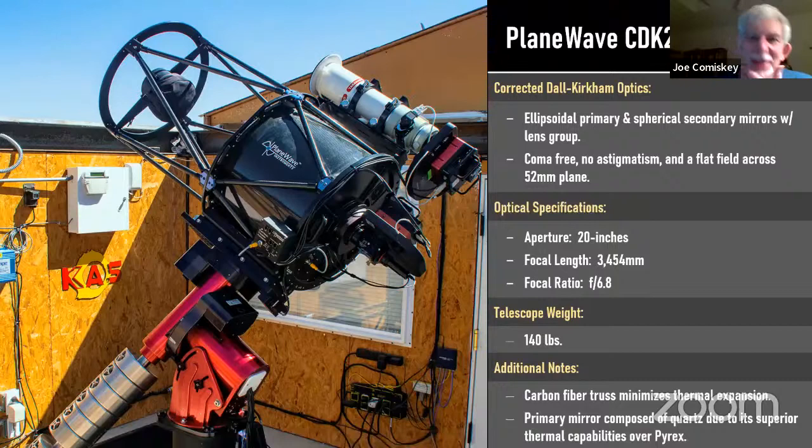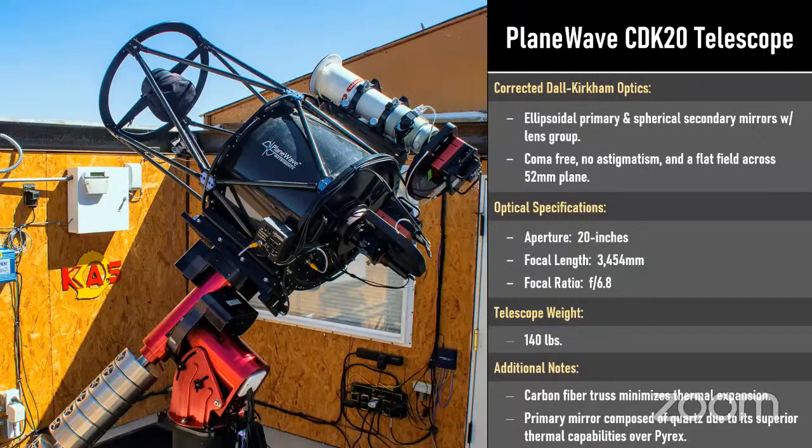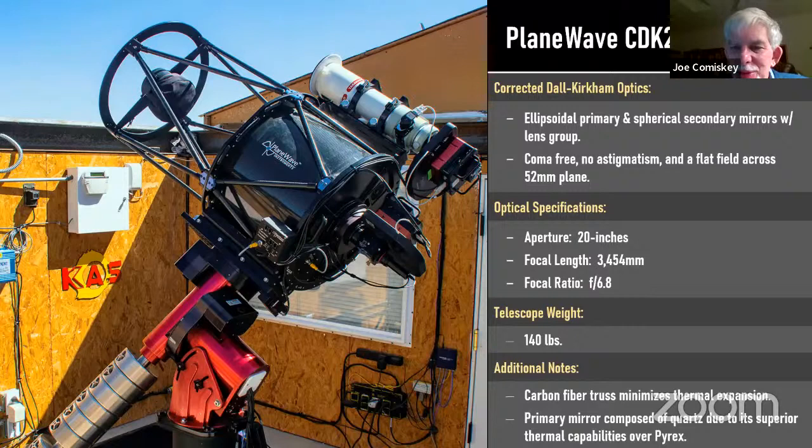So now we're going to go to the PlaneWave CDK 20 telescope. I'll read through some of this. Ellipsoidal primary and spherical secondary mirrors with lens group. I'm not sure what that's all about. But it's coma free, no astigmatism, and a flat field across the 52 millimeter plane. Maybe that's why they call it a PlaneWave. At any rate, the optical specification: it's got a 20 inch aperture and a focal length of 3,454 millimeters. So its F ratio, which is the focal length divided by the aperture in millimeters, is 6.8. It weighs 140 pounds, and the primary mirror is quartz, so we got the more expensive mirror, as I recall. Yeah. Okay.